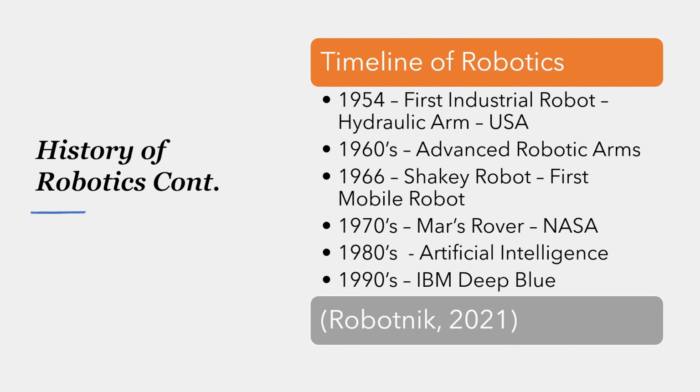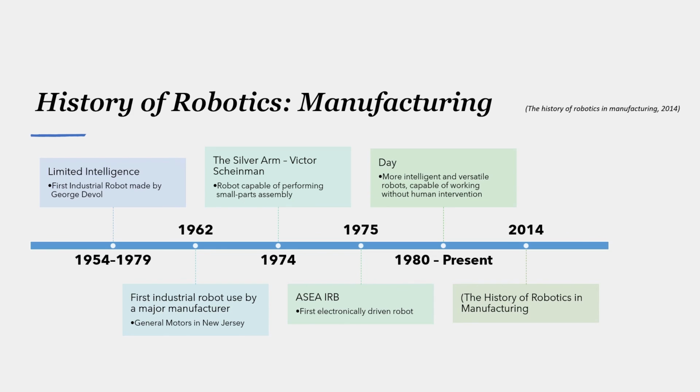Now we're going to talk a little bit about robots in manufacturing, just because I think it's important to mention some of these smaller advancements. So again, in 1954, we had our very first, very limited intelligence, first industrial robot. We move into 1962. This is the first use of the industrial robot by a major manufacturer, and it was actually used by General Motors in New Jersey. So another one for the United States.